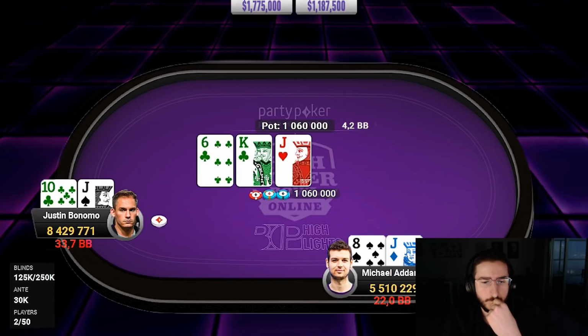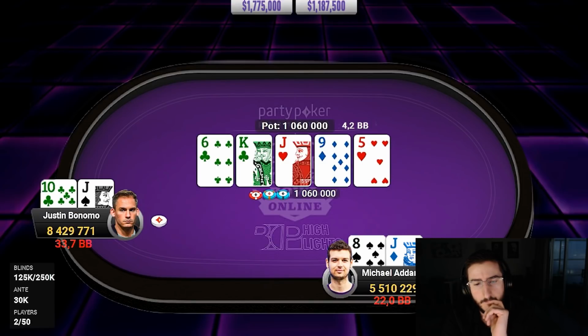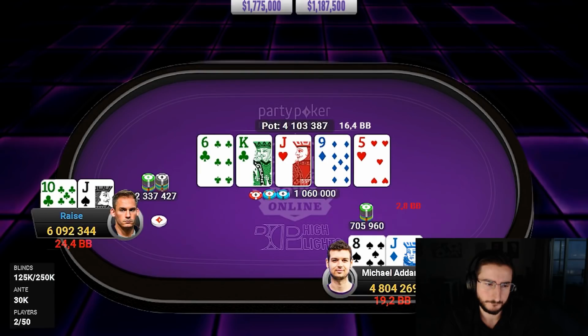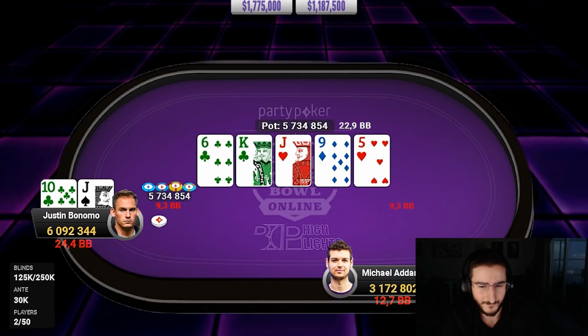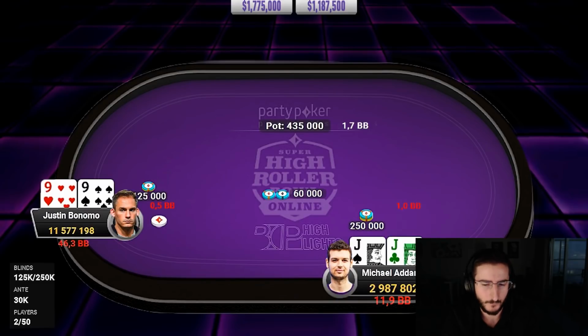Small bet from Bonomo for a big blind. No, he checks back this time with a second pair. And pretty clear value bet for Michael, just unfortunately he runs into it here. I can't believe this is even a value raise. Like, big blind gets there with so many river two pairs right now. Still has queen 10 as a check raise, even on the turn. But it worked. He got called as well.